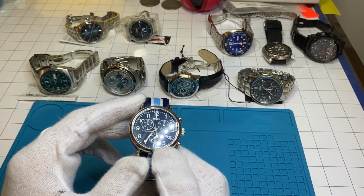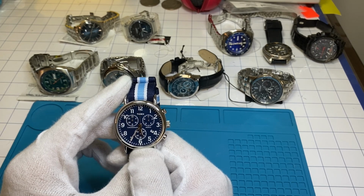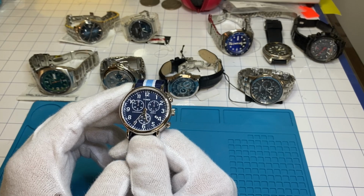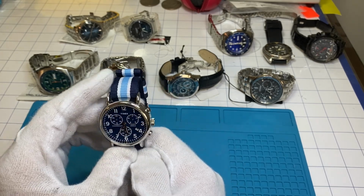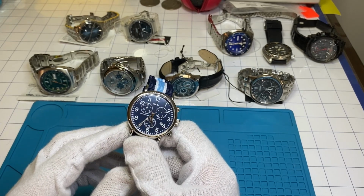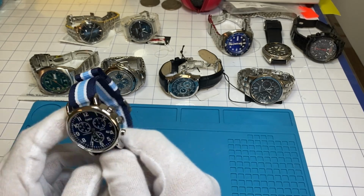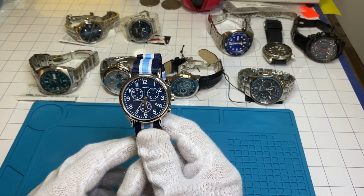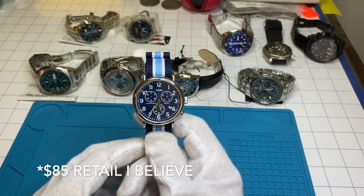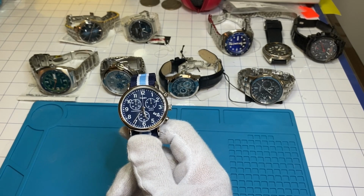But all right, so now on to an even cheaper one. This was probably one of my early purchases. Quartz, Timex, Weekender, Chronograph. Didn't come on this NATO, but I really like this NATO. Cool watch, nothing super fantastic. But I'm pretty sure these things usually go for around $90. You could probably get them for $60 most of the time, but I think the retail's $90. Good entry-level watch.